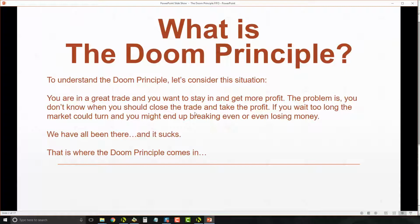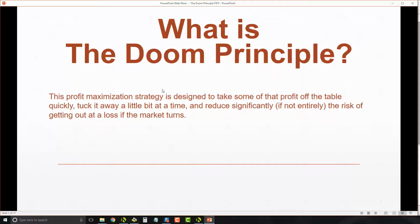So you see your trade going for you and it's making a bunch of money, but then it's just so disheartening whenever your trade comes back around and then you end up losing money. That really sucks. And that's where the Doom principle comes in. This profit maximization strategy is designed to take some of that profit off the table quickly, tuck it away a little bit at a time, and reduce significantly, if not entirely, the risk of getting out at a loss if the market turns back around.